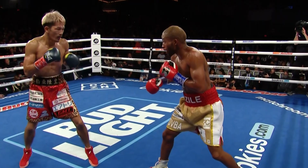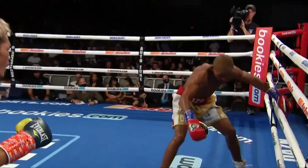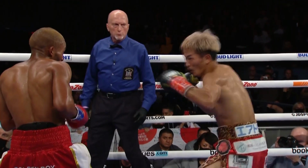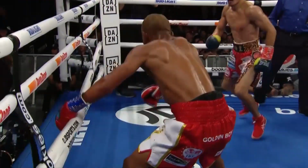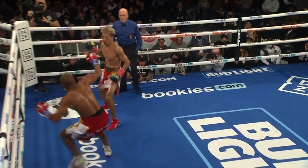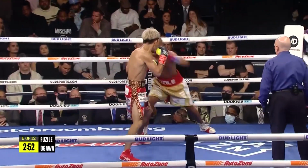And look at this big crushing left. Right hand by Ogawa, right on the money. That right there normally puts guys out, and you could see the legs were stuck. Fuzile did the right thing by going on one knee, because one more shot, I think, would have ended this night. Boom! He put everything behind that punch. Elbow in, torqued that shoulder. Man, what a right hand. And you're right. If Fuzile doesn't take a knee right there, this fight is over.